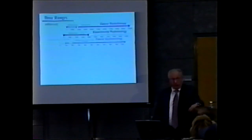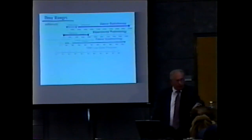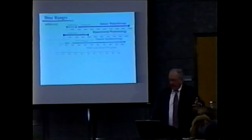Here's a typical dose you get in the International Space Station. Go down another factor of 10. This is where the DOE Low Dose Radiation Research Program is focusing now. So we used to do radiation biology two factors of 10 higher than that. Now we're going down to where we can actually see what's going on with these lower doses.